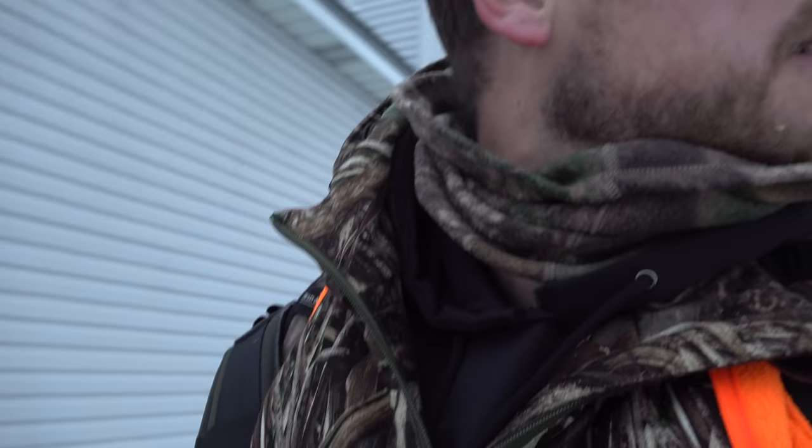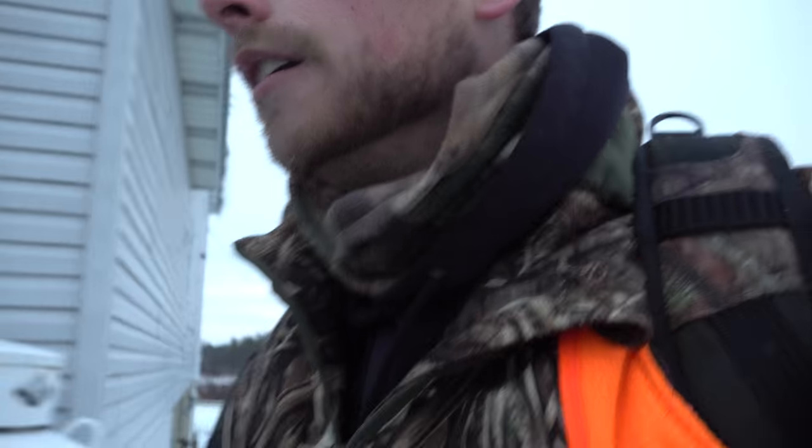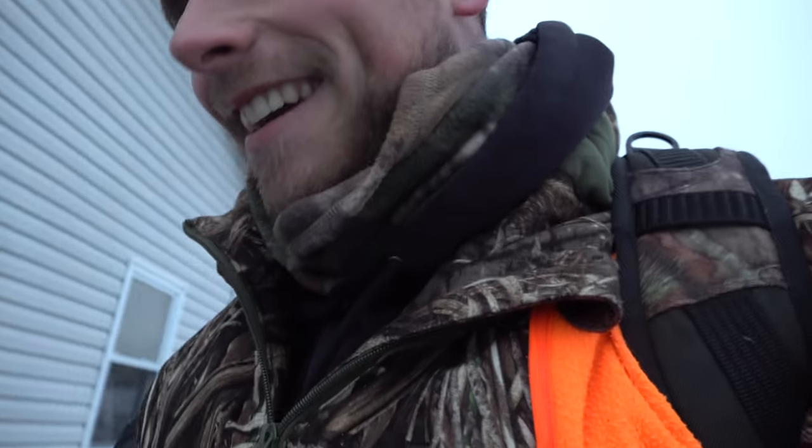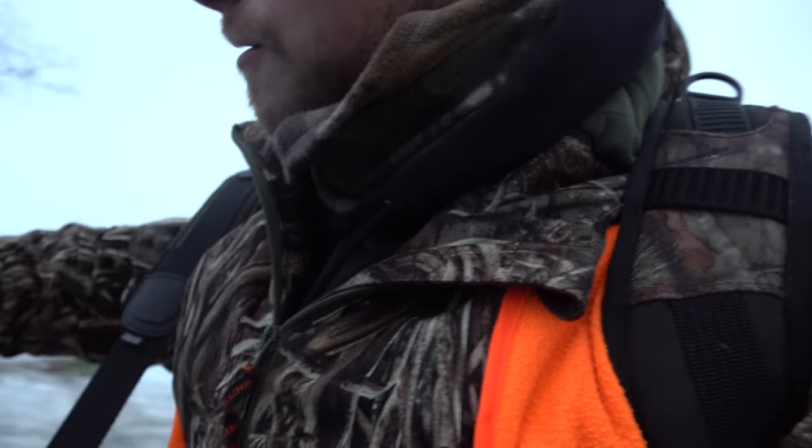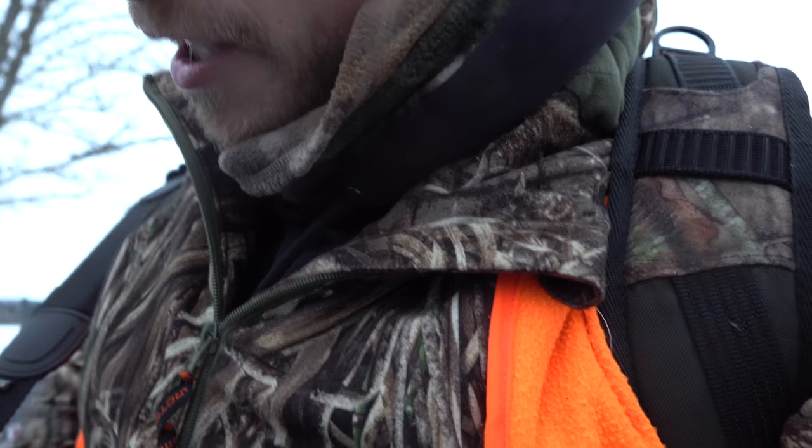Freaking 2 days of cold weather, and every big buck on this road is in my backyard. I figured he would be. I figured it was just a matter of time. I was trying to kill him before he came down there, but it didn't work out for me. I knew if he made it to this point that we would have a good opportunity at it.